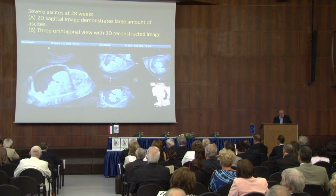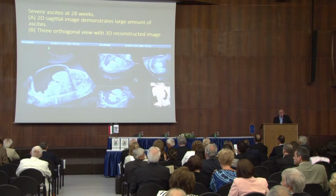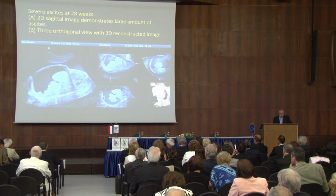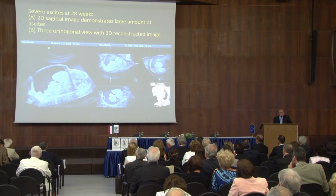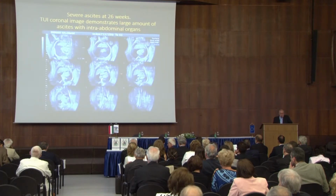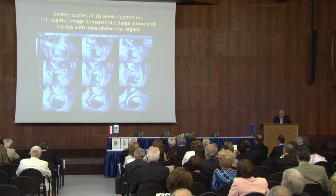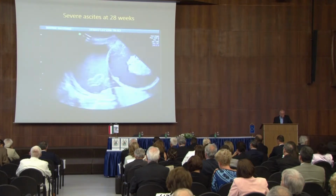You can see here a typical picture of modern 2D and 3D. You can see free fluid, you can see intra-abdominal organs. When we put these three orthogonal pictures by computer into one, we have a 3D picture of liver, of intestine, free fluid. You really shouldn't expect better and more beautiful ultrasound. It's significant, climax with these pictures. At 26 weeks, we can use two coronal images demonstrating a large amount of ascites, and again at 26 weeks, a large amount with intra-abdominal organs.